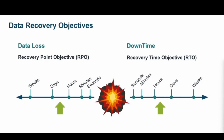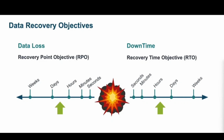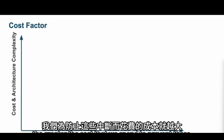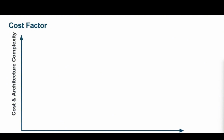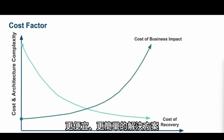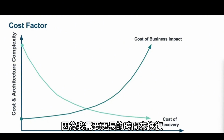Now we need to correlate that with how much can the business afford to spend and how much can't it afford to lose in these scenarios. The greater the cost that we spend to prevent these outages, the more we spend on getting several nines, the greater our architecture complexity, the shorter our duration of an outage. The less expensive, less complex solution is going to have a greater cost to the business in the case of an outage because it will take me much longer to restore.